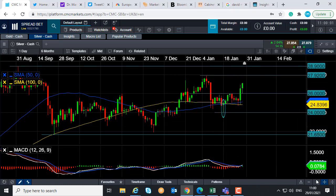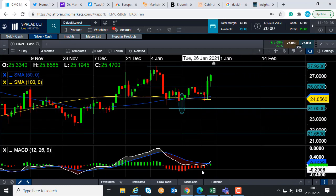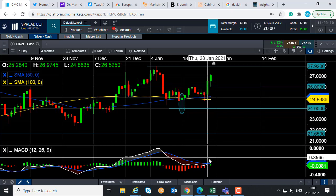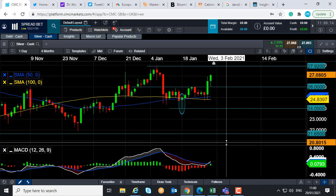Taking a look at the MACD indicator, MACD histogram, we can see that momentum has swung from negative to positive. The market's moving higher. There's a switch in sentiment from negative to positive. So for the time being, the momentum appears to be with the bulls.